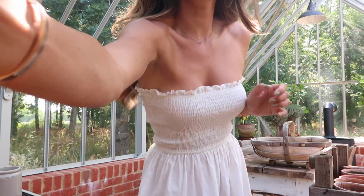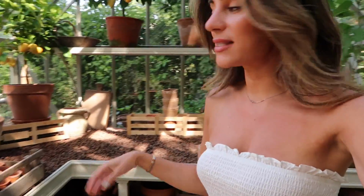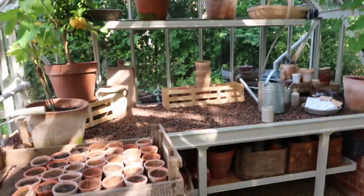Anyway, let's tell you what I've been up to. So I had my final sort of clear out of the greenhouse at this area over here. So all of the last seedlings and things like that, I cleared. Anything that had died, because obviously it has been exceptionally hot whilst we've been away. So this area here had a good old clear out.